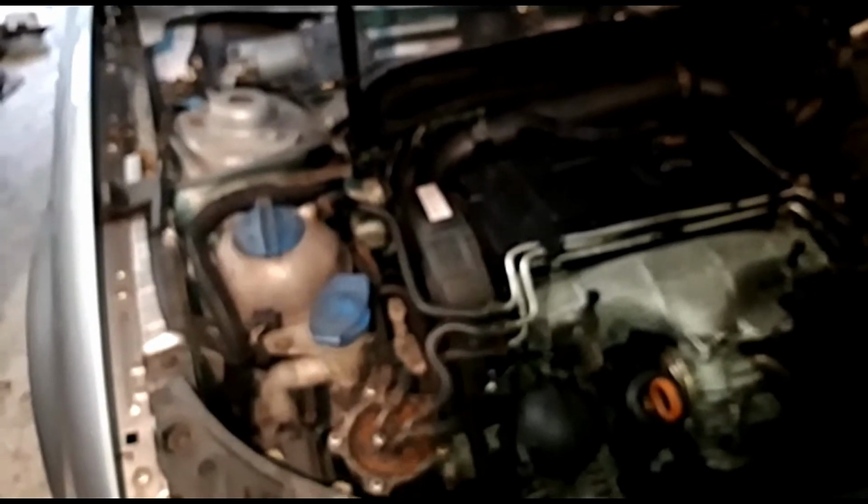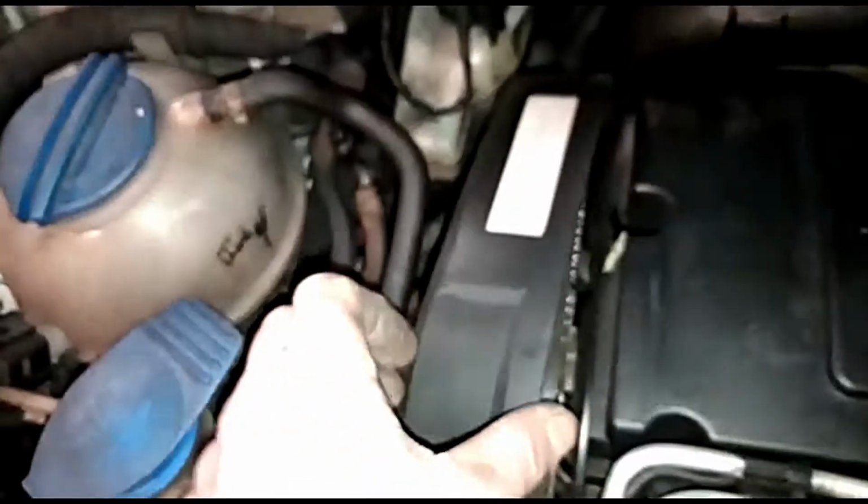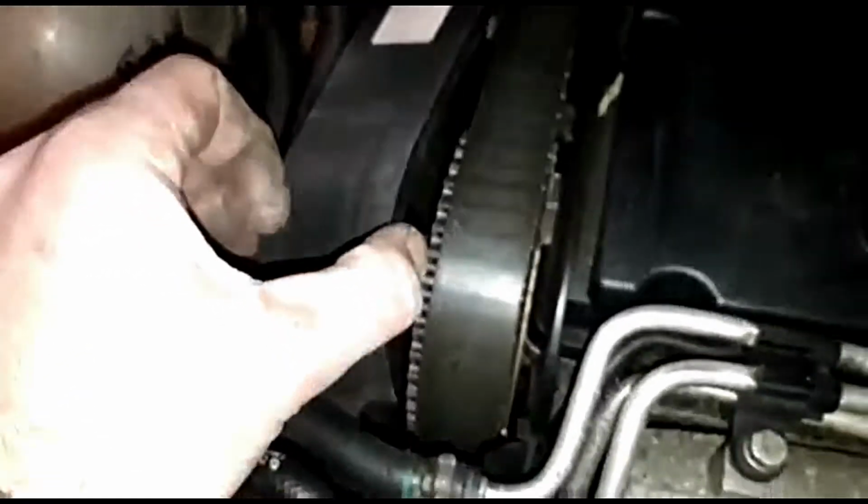While I'm in here, something I've been meaning to check to see if it had been done. It's done 150,000 miles, this. The timing belt change on these is every 75,000, so it was due a change if it hadn't been done. I was kind of hopeful it had been done. However, taking the cover off and having a look at that belt, that has not been done. It's either the original, which is double its life, or it's certainly one that's been done at 75,000, so it's due a change. All the writing's gone off it.